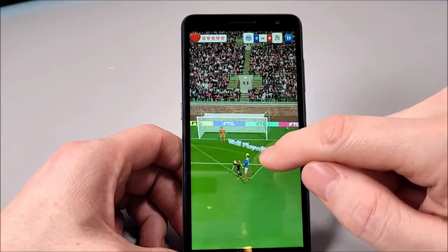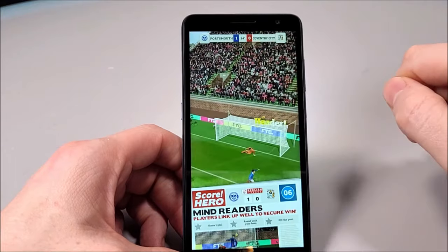He must score, surely. Hits it, and it's in.